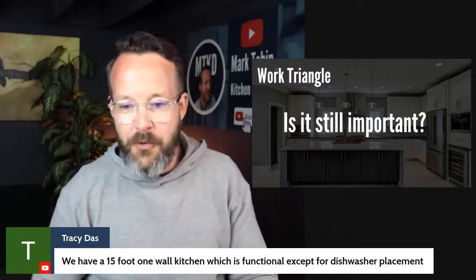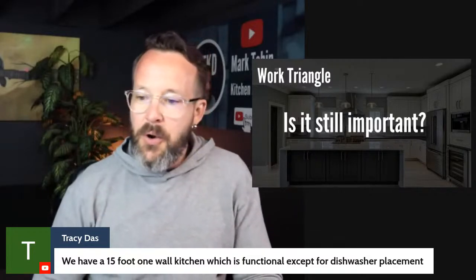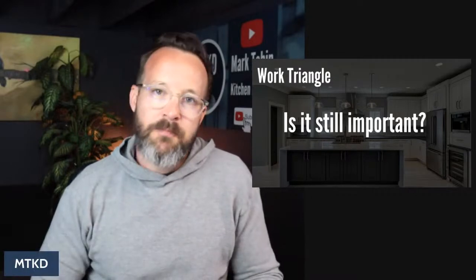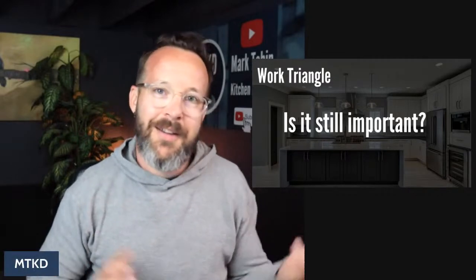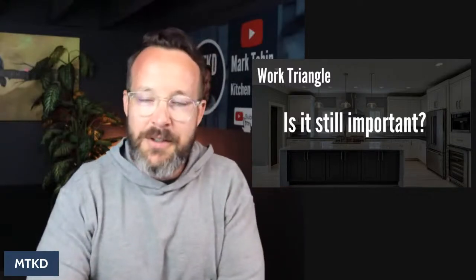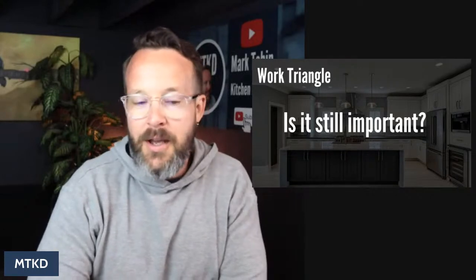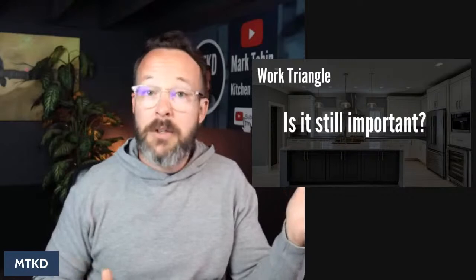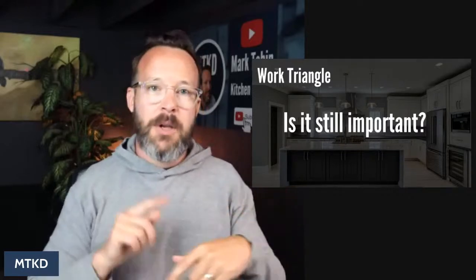which is functional except for dishwasher placement. So yeah, I mean, if you have a one wall kitchen, there's no triangle. It's just linear. You're just going back and forth like this. So, you know, all that stuff depends on the layout, but in an L shape or U shape, or even a galley style kitchen, having some kind of workflow is important.